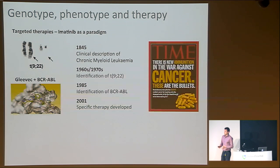BCR-ABL itself, the Philadelphia chromosome, is really the poster child of genomics medicine. As a disease, this fusion occurs in chronic myeloid leukemia, and chronic myeloid leukemia was defined as a disease in the 1840s. As I said, we had the identification of this recurrent chromosomal alteration. Also particularly important here was the work of Janet Rowley in identifying the fusion between 9 and 22. But later we have the advent of molecular biology, the cloning of the BCR-ABL gene, and the use of a specific inhibitor then as a therapy for CML. And this has had tremendous success really in the management of one of these horrible diseases.